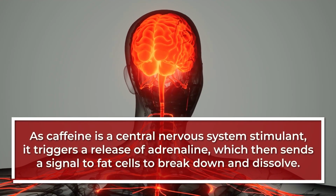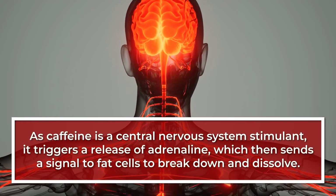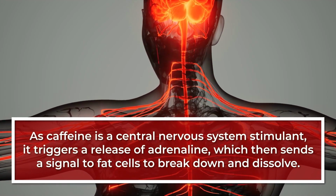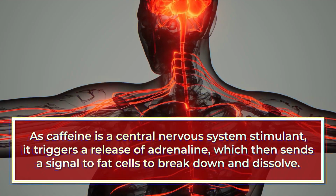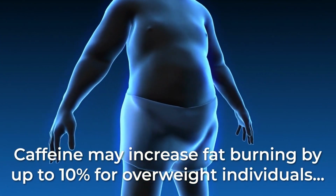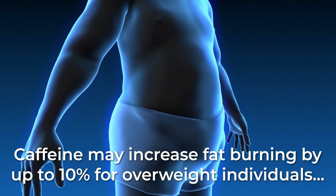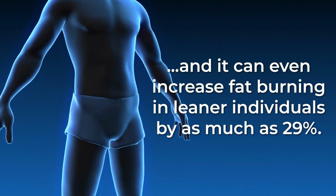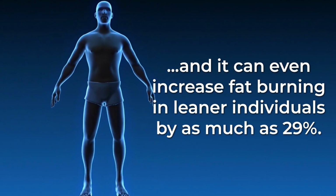As caffeine is a central nervous system stimulant, it triggers a release of adrenaline, which then sends a signal to fat cells to break down and dissolve. All told, studies show that caffeine may increase fat burning by up to 10% for overweight individuals, and it can even increase fat burning in leaner individuals by as much as 29%.